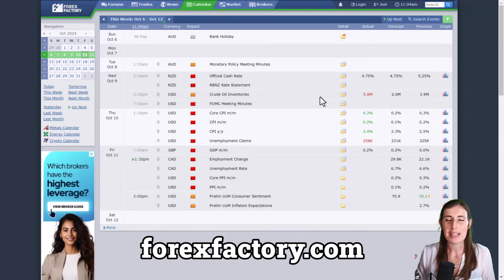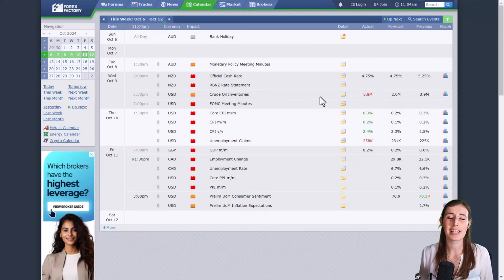Well, my next step was to look for some news analysis. And for this, I looked to forexfactory.com. Forexfactory.com is a brilliant resource. It's free and it allows you to view a calendar of upcoming news and economic events.